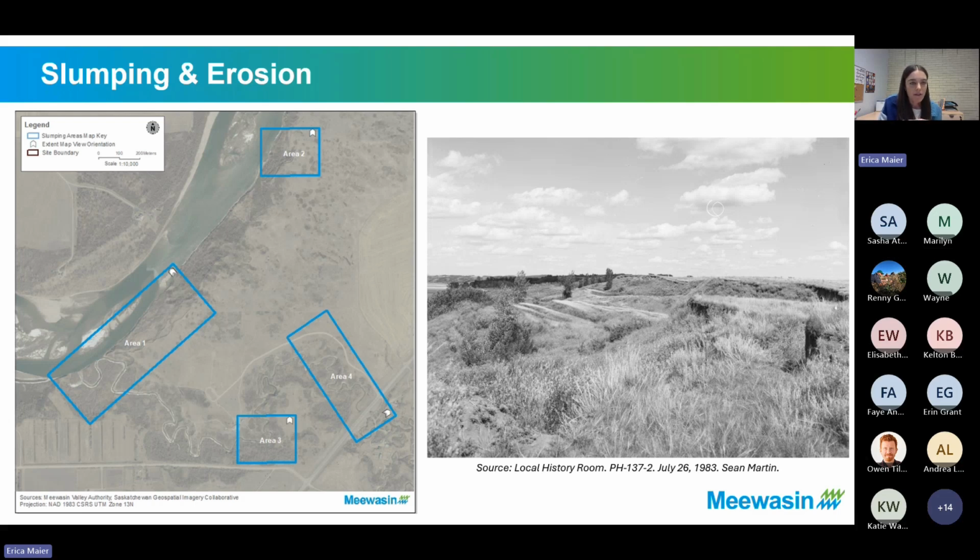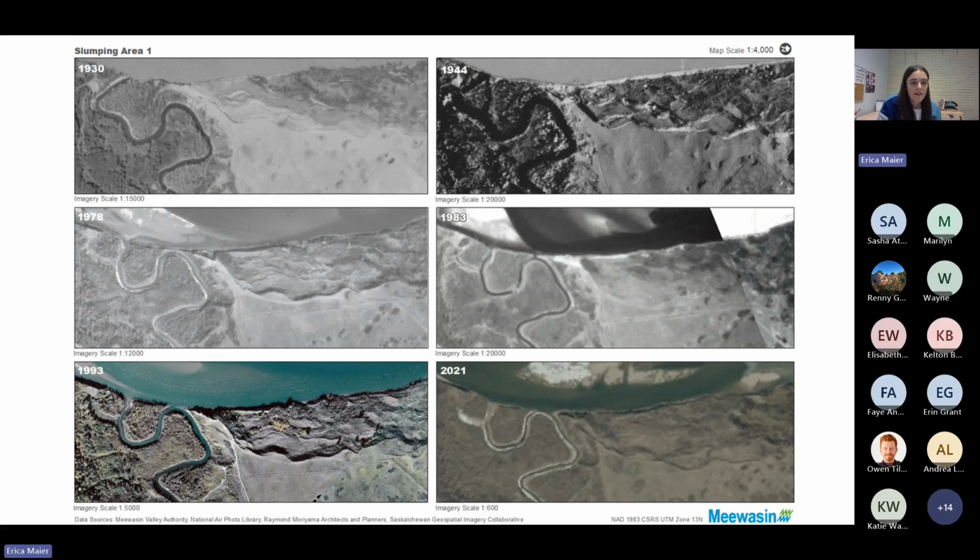So the map on the left shows a series of areas that have been highlighted as I've been working on this baseline inventory report and working with our GIS colleagues to figure out what areas are experiencing heightened areas of slumping and erosion. The photo on the right is from 1983, and that's showing some of those steps or terraces from the slumping and the landsliding happening right along the river. And let me go back one second. So this area 1 here is where we're going to focus on. This is showing right where the creek meets the river, that confluence.